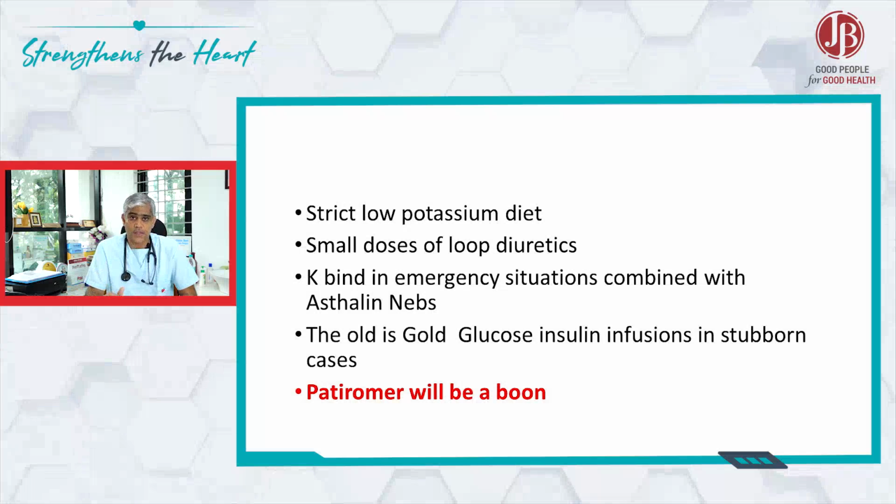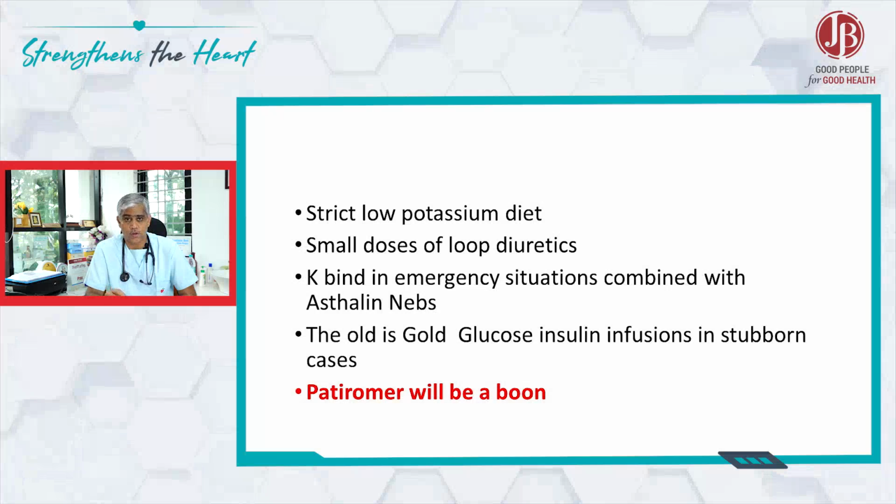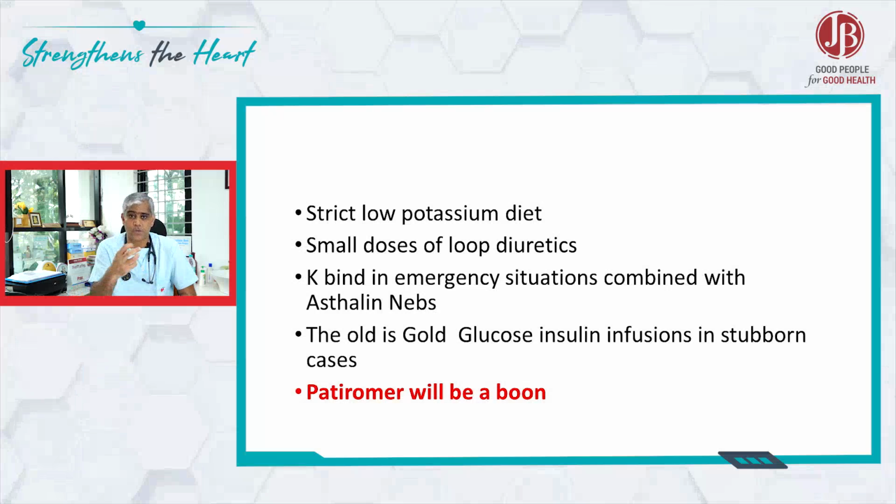If still higher, then we can use K-binders, that is K-exalate preparations, along with a sorbitol or lactitol preparation so that the potassium is squeezed from the colon and thrown out.